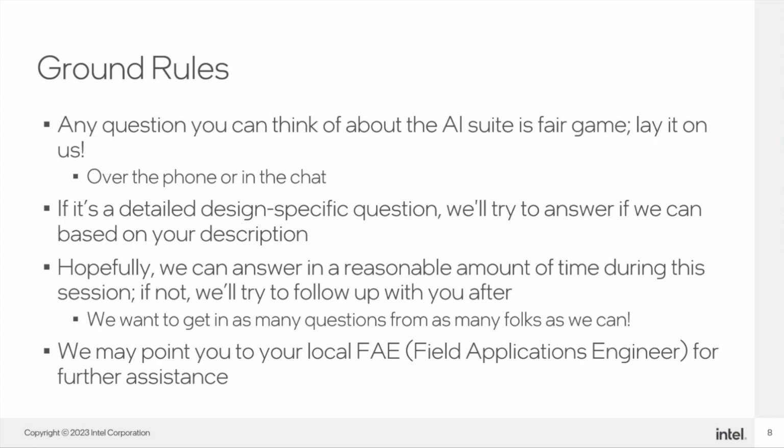Yeah, so some ground rules here as we go through this. I'm going to talk a little bit about what the FPGA AI Suite is. But as you listen, then after that, there'll be tons of time for Q&A. Any question you have about the Intel FPGA AI Suite, it's fair game. Feel free to ask us. If you have a detailed design-specific question, feel free to ask. But if it gets to be a little bit too deep or too specific to your design, we may end up asking you to take that offline. Unless it's something we can answer in a reasonable amount of time, great, we'll answer it here. And if it really does need a lot of deep follow-up, we're happy to connect you with whoever the local field application engineer is to help support you further.